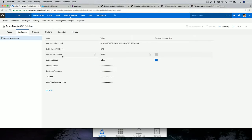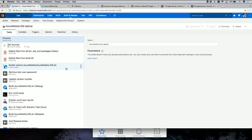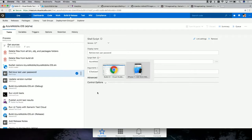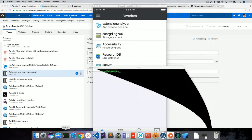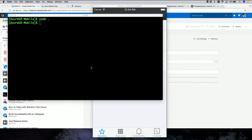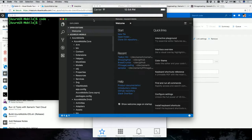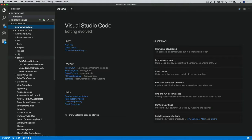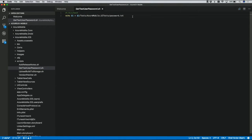So we came up with this cool idea. Actually, Ben from our team came up with this idea. We created a shell script, because in VSTS you can run whatever shell script you want. And let me open my terminal. So this is essentially a password that you're using for the UI testing. It's our AAD password, right? And we have this script somewhere here. Here it is. It's called GetUserPassword, and this is just a one-liner.